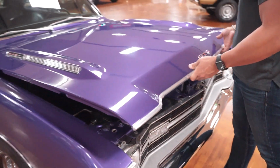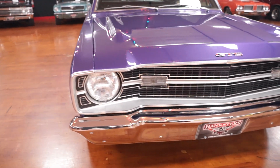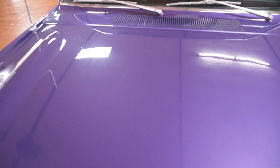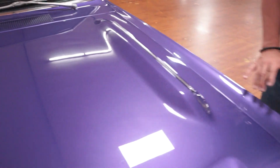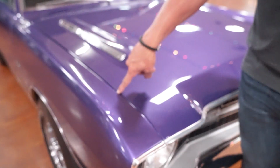That plum crazy purple color, good looking car. Let's start as we always do with the paint up top here. Large hood on the Dart, lots of flat surface area, no blistering, cracking, fading, peeling, anything like that. Got a skinny little fender top here. Driver's side looks good. Passenger side looks good. There is a little tiny brush touch right there.